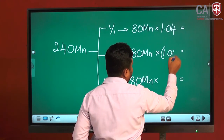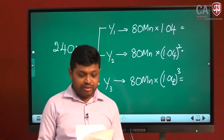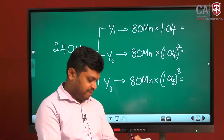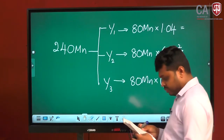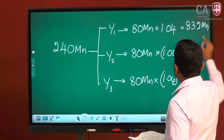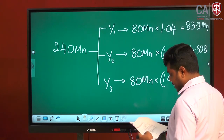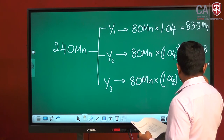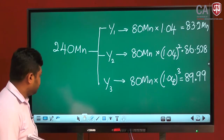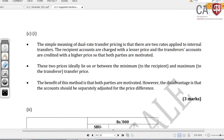This should be multiplied 1.04 power 2. Here 1.04 power 3. You have to calculate them and get the value. The values will be, how much? Here it is 83.2 million. Here it is 86.528. Here it is 89.999. Right. That is the inflation adjusted value. Okay, go back and see. Calculate the present value. I will show you the suggested solution, then you can realize how it has been done.